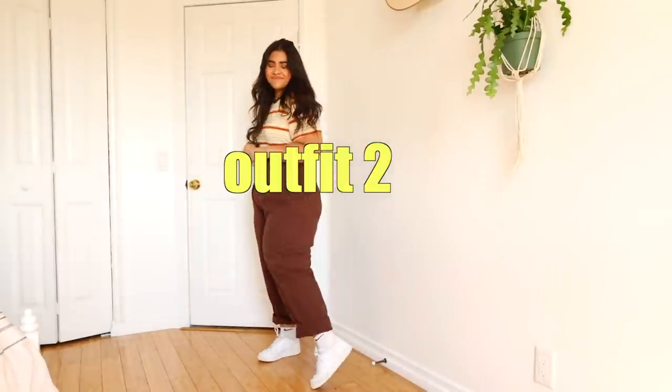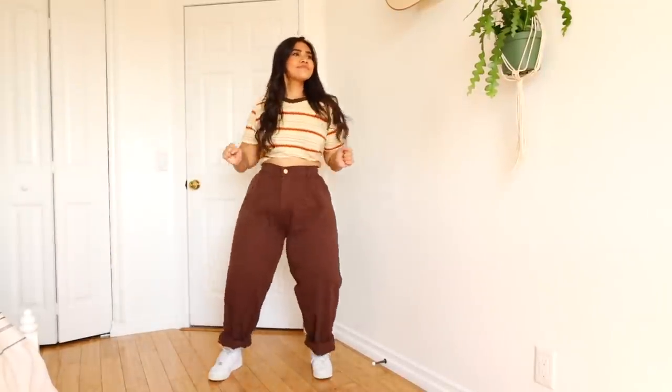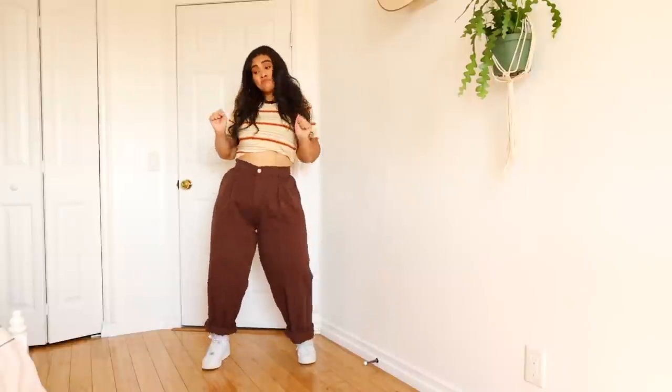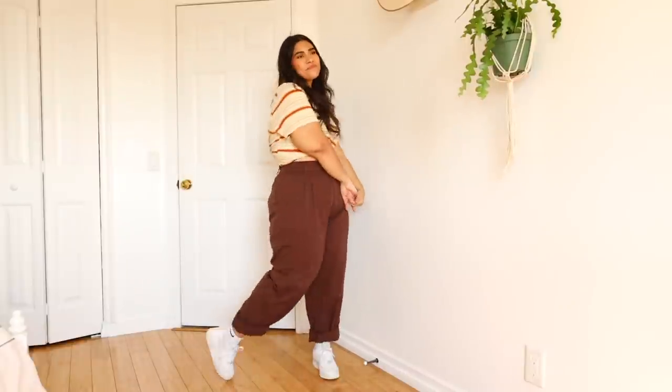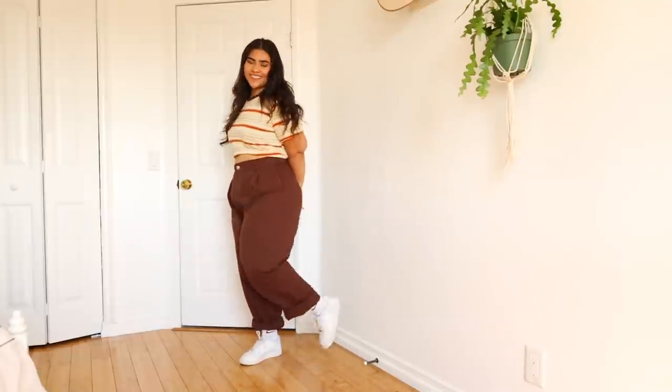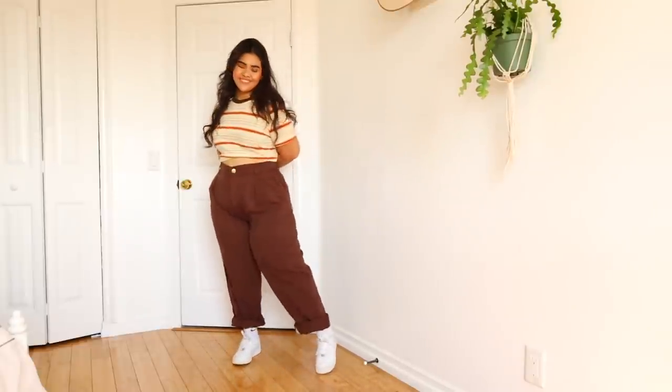All right, for this next outfit, I really love the whole color combination the entire outfit has, from the warm browns and the light yellows. So for the top, I wanted to pair it with my go-to striped shirt. Can never go wrong with a striped shirt. And then I paired it along with these brown trousers.